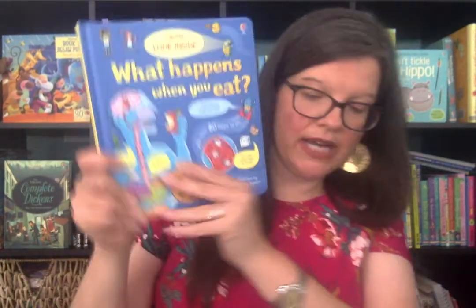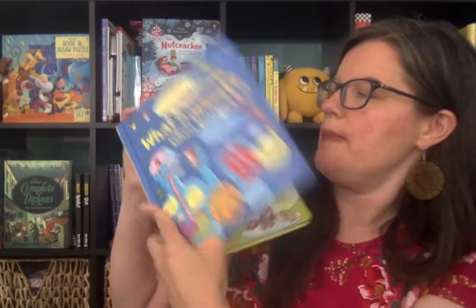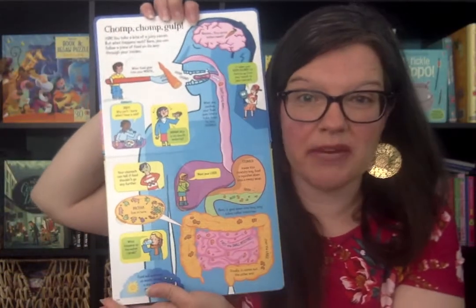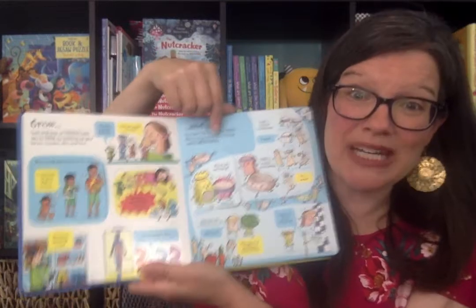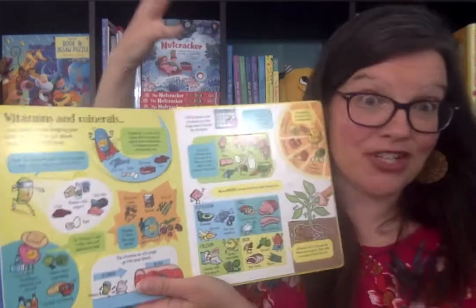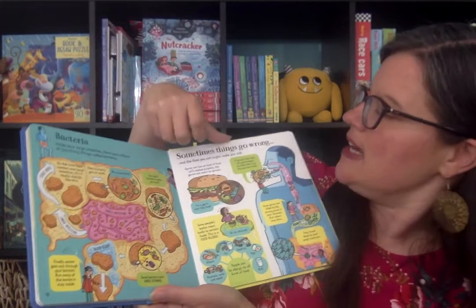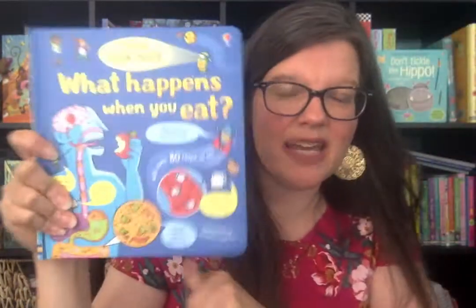Now, the next one, What Happens When You Eat, this is a new title. This is for 5 and up. This is our Look Inside series. So what I like about it, we have a lot of human body books that tell you just the nuts and bolts of our body. This is the nervous system, this is the respiratory system, this is the digestive system. But this one in particular is talking about what happens literally inside our bodies when we eat. So it's more of an application of what our digestive system and our body does. It talks about vitamins and minerals. It talks about bacteria in our stomachs, and that talks about when you get sick. And then different things about eating. So I am a huge fan of our Look Inside series, so I'm glad we have that one as well.